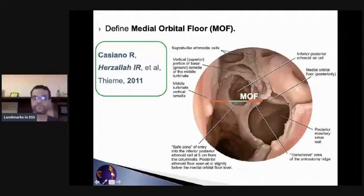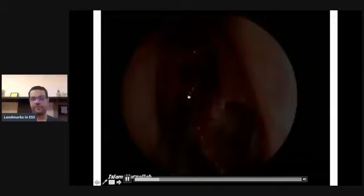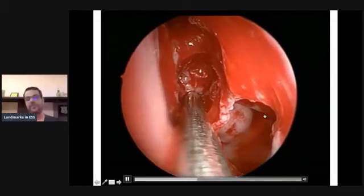Let me show you this example in the video. So now we are looking at the left side, and this is the maxillary antrostomy, and now I'm putting my suction on the basal lamella of the medial turbinate at the level of the medial orbital floor. And you see the navigation is showing me that I'm going to be entering the basal lamella of the medial turbinate. Since I'm using this level as a landmark, I'm going to be entering through the basal lamella into the posterior ethmoid. And why is that important?